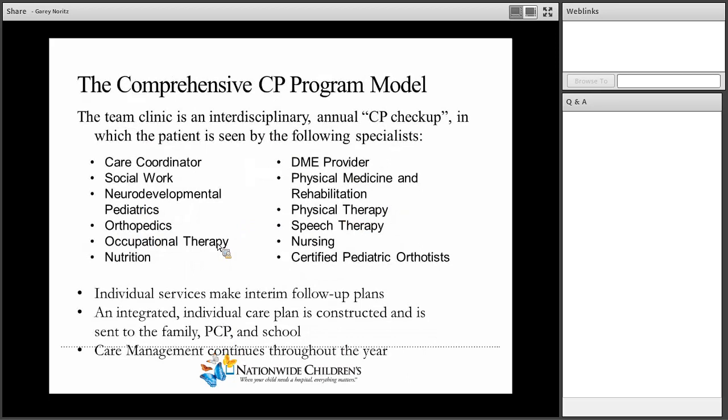What our model is like, and I'm going to take you through it very quickly because what you do in your institution is just as good and just as important, and our overall model of Learn from Every Patient can be used really no matter what you're doing. But just so you understand how we do it, we have an interdisciplinary CP team with representatives of all of these specialties that are listed here.